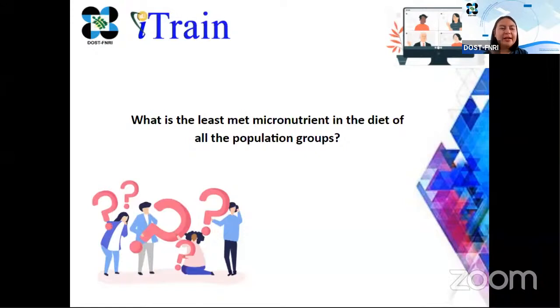Yes po. Iron po, yung list met micronutrients. Ayan. Thank you po, Ma'am Rhea. Ma'am Rhea, from what location po sila? Bulacan po. From Bulacan. Ano pong profession nila, ma'am? Dietitian po, ma'am. Ayan, magandang umaga po sa mga taga Bulacan.